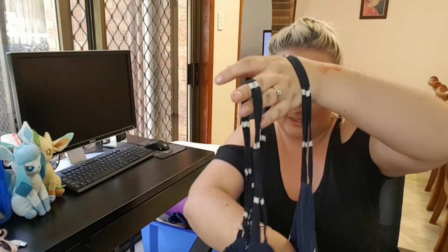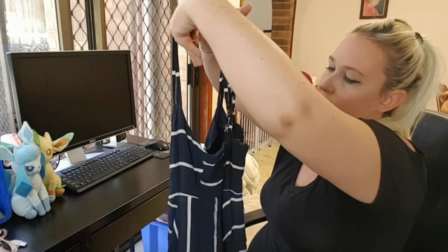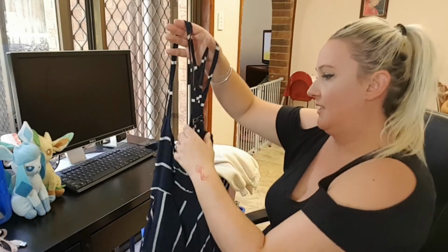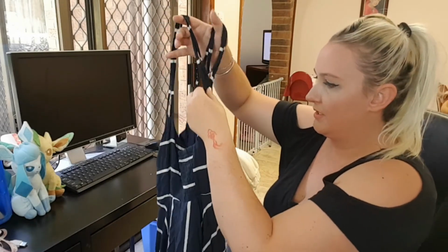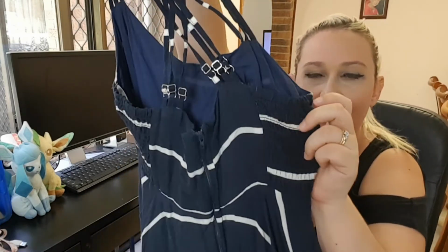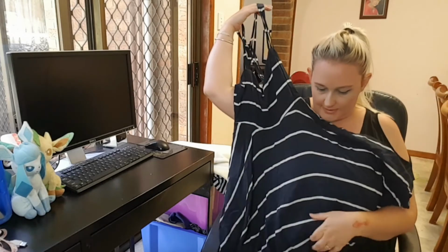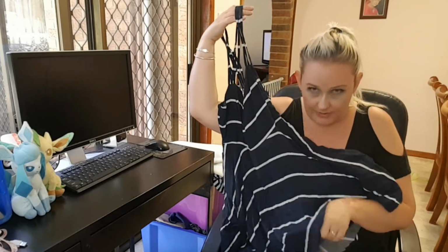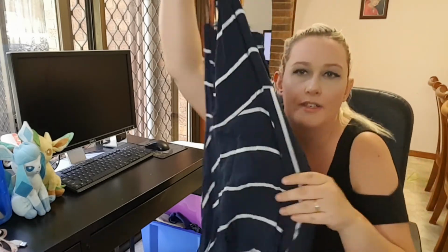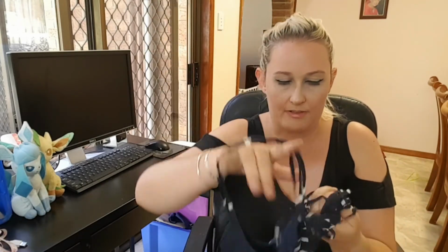Now this is another basic, a Mink Pink, but I really liked this crossover design happening here. It's really hard to show you guys, because it's sort of woven together. But it's cute, like a little party dress, and it's fully lined with another light layer. Super pretty. As I said, Mink Pink isn't the greatest brand in the world, but it is okay, and I'll get maybe $15 for that.